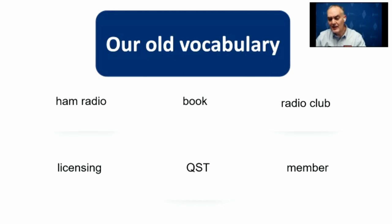So some of what we're doing at ARRL right now involves practicing a new vocabulary. And this can be a little bit awkward in the beginning when you're practicing a new way to talk about things. And I want you all to know that nothing on the screen here says that we're throwing something out at all. We're just trying some new things.